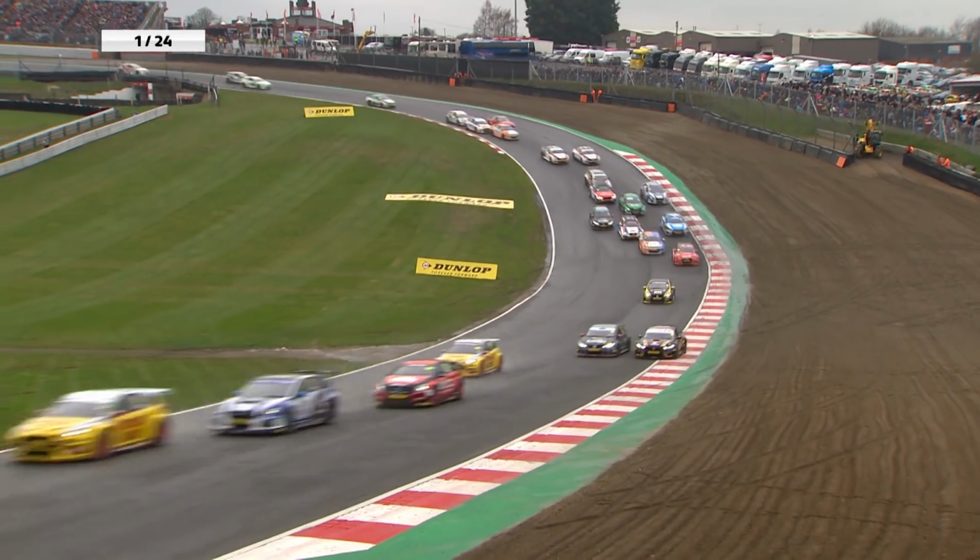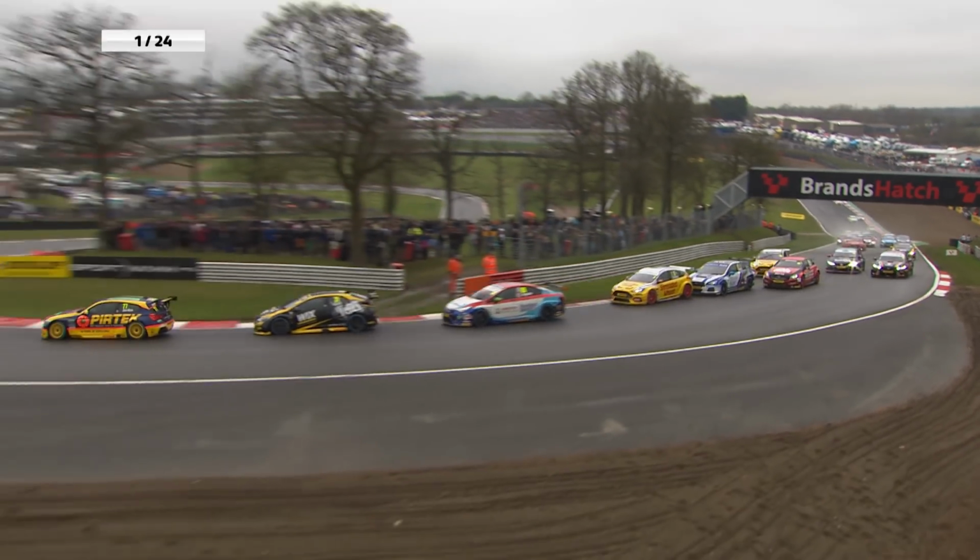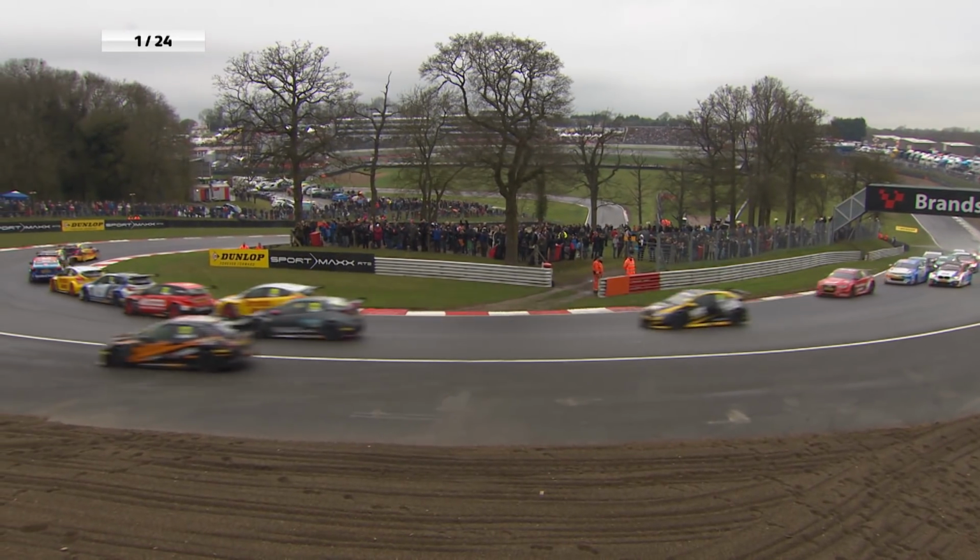Andrew Jordan then leads the way, and he accelerates up the hill towards Druids. A demon start. Tom Ingram up to 3rd, of course, with the clear bit of track ahead of him off that grid.